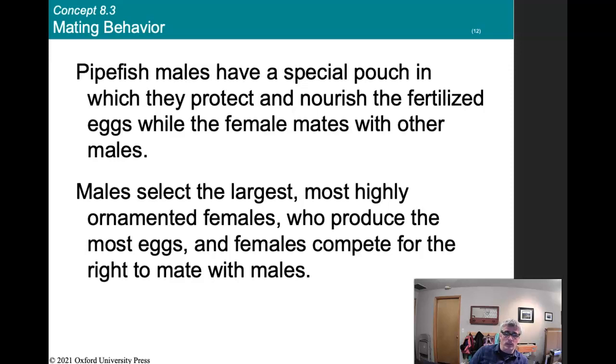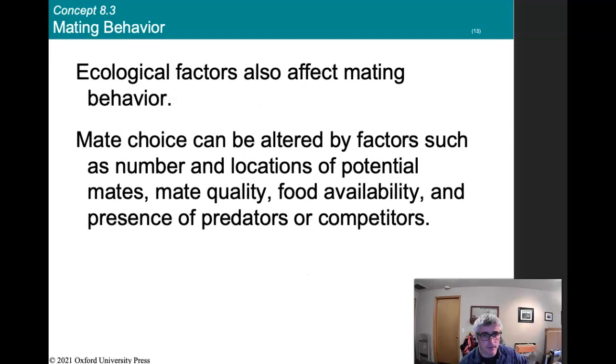Males select for the largest, most highly ornamented females who produce the most eggs, and females compete for the right to mate with males. In that video, it shows the mating process. It's kind of cool.